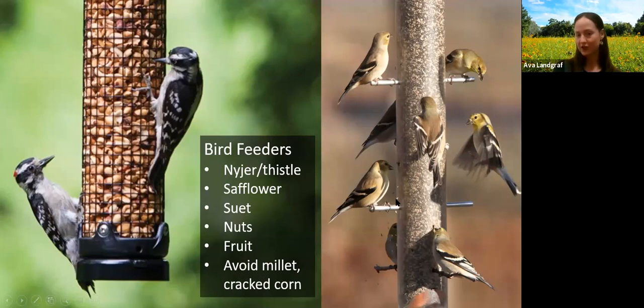Now we have bird feeders. I really like using the Niger, also called thistle seed, and those are so little, and by being so small, they feed these little birds, and they don't attract the house sparrows or starlings as much, which are invasive species that we would rather not encourage. And the thistle also helps make not too much of a mess. If you're worried about squirrels or rats getting to your feeders and eating the bird seed on the ground, it's a good option for that just because it's so little.